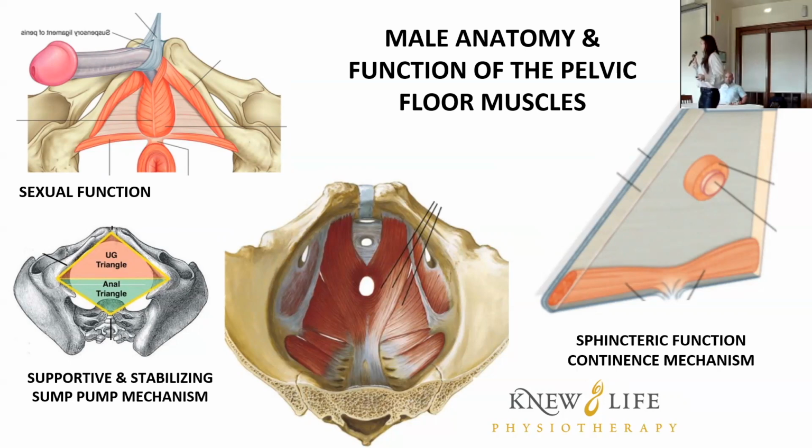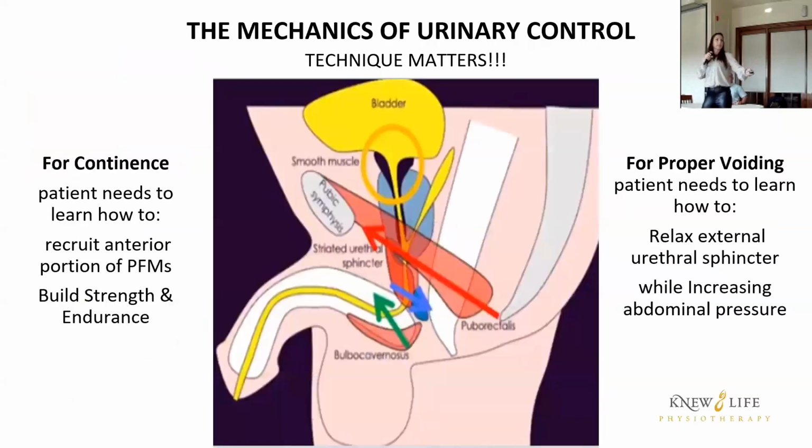It's not just about doing a Kegel, and in fact, Dr. Arnold Kegel developed that technique for women back in 1940. And if we keep applying those same techniques in the male population, then we're not going to have the same results or the desired results that we're looking to achieve. So technique matters. This is an animation from Paul Hodges and Ryan Stratford out of Australia.